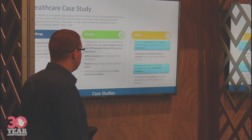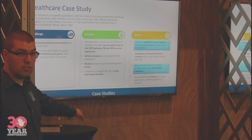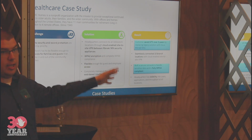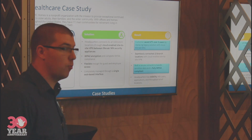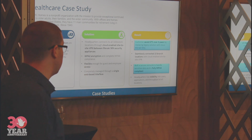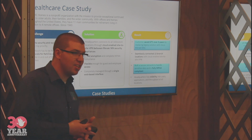Here we see customers save 67% over 3 years by replacing their legacy solution with Cisco Meraki MXs. So again, I kind of showed from a deployment perspective how simple and straightforward the dashboard was. But here the proof is in the pudding, so to speak, where we're saving almost 70% over 3 years on that investment. They also were able to build a secure network.